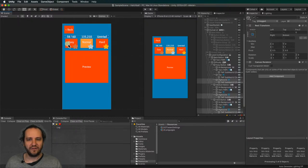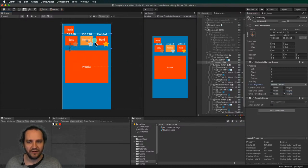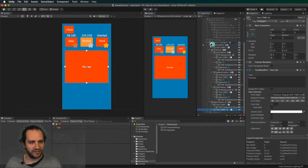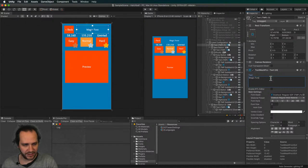Okay, let's see. Over here we've got these things, difficulty being their carrier. All right, it should be middle center. And I should make sure that that fits. All right, I'm going to align this to the top. I'm going to copy this text here outside of this stuff to be the title. And there. And we go. And like magic forest.